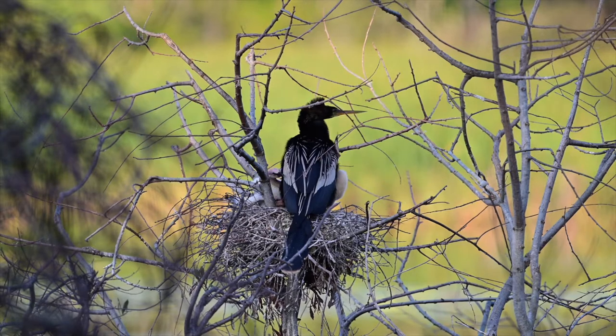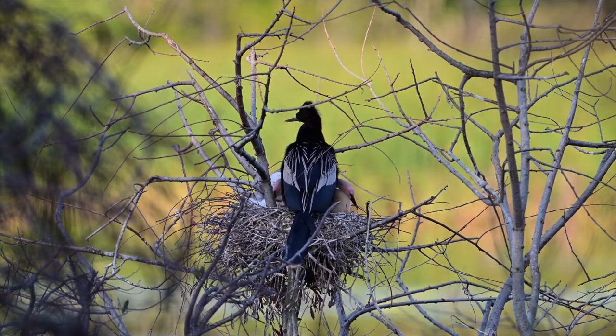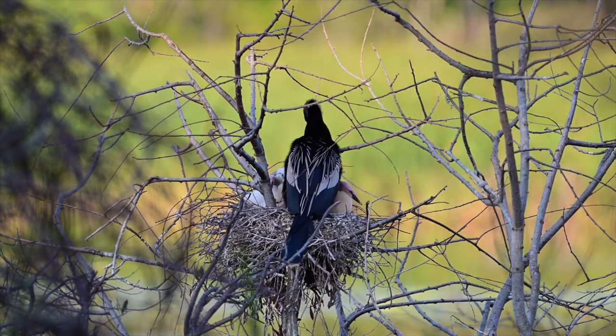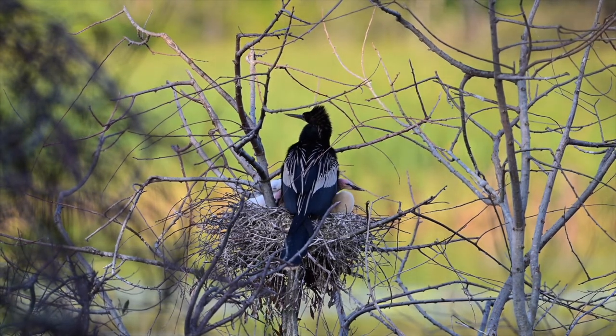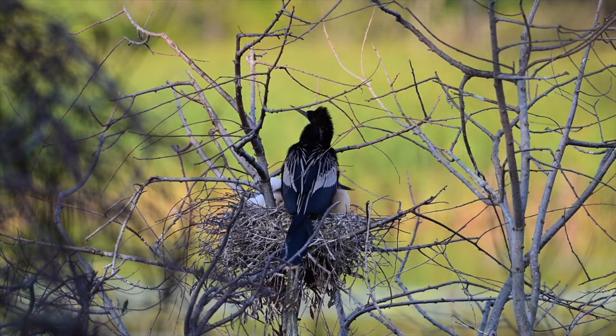I've got pictures of it, which I can put into the video, of the fish basically part way down and fighting like heck to not get swallowed, and it can get stuck down the throat, and these birds have to be careful. I mean, there is a possibility that they could suffocate.